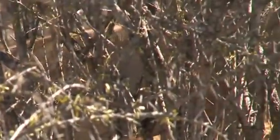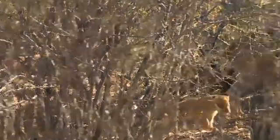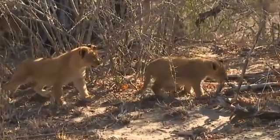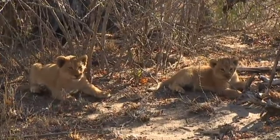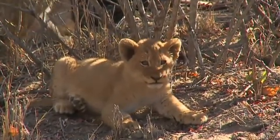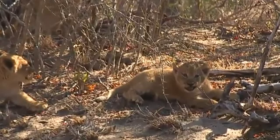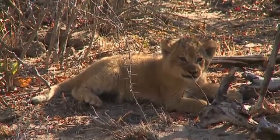There she's about to come out. There she is. Isn't this just wonderful? Oh, here we go. Hello, Trouble. That's very kind of you little ones to come lie out in the open. Nkahuma cub cuteness.